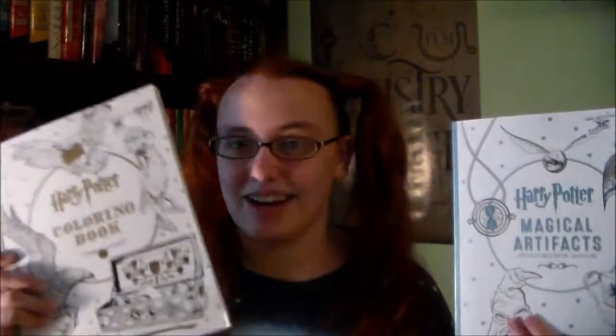The first two books I got are not actually books, they're coloring books again. And it's Harry Potter Magical Artifacts and the Harry Potter coloring book. I really had no reason to buy these other than they're Harry Potter. I have two already that I haven't colored in, but I intend to, I just don't know when.